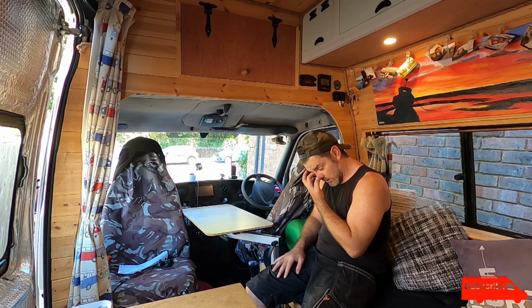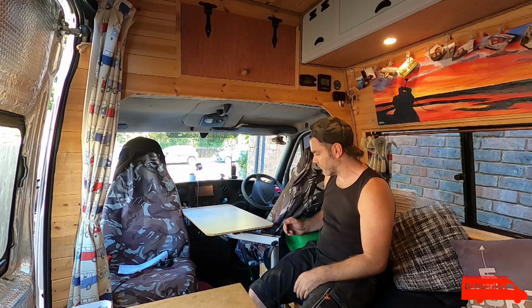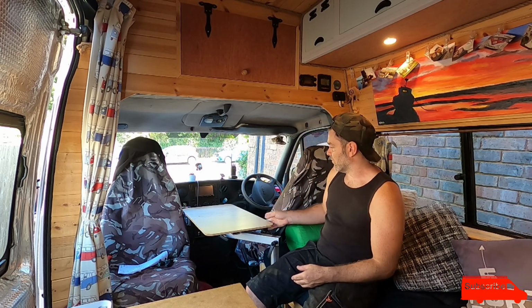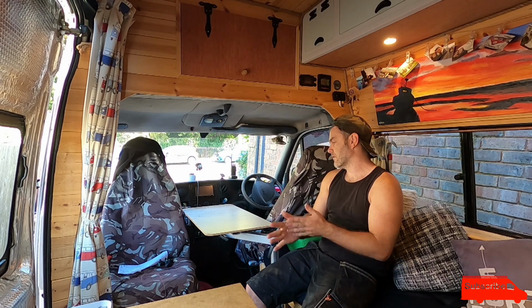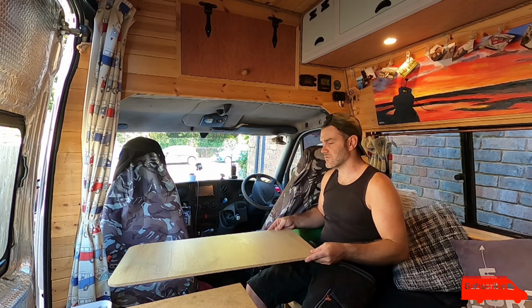This is my table. It is a Lagoon, if that's how you say it, table leg. Lots of people have got these now. They're very popular in vans because they have so many different positions you can have them in. So when I park up, this is how I normally have it. I spin the seat around, I tuck the table away over there. But if we want to use a table, we can have it in multiple positions.